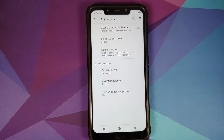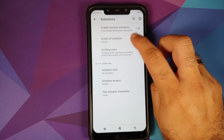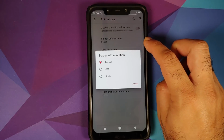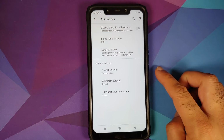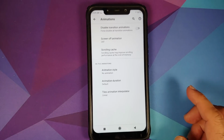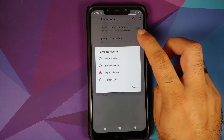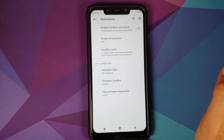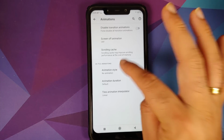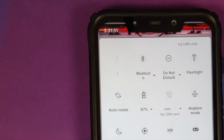Next up, we have animations. So in case you want to disable transition animations, you have a toggle for that. What is the screen off animation you're looking for? Let us try CRT, and bam, there it is. That is how the CRT screen off animation looks like. You can configure your scrolling cache. Then what is the quick setting tile animation you are looking for? Let us say flip and try to access the quick settings. There it is.